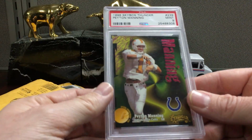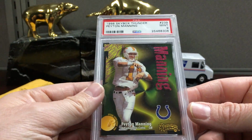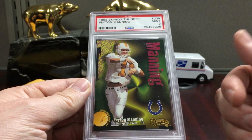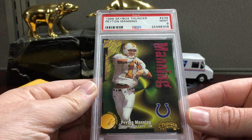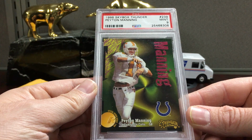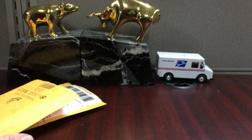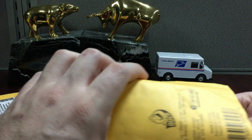Here's a cool one. Skybox Thunder Peyton. This is the base rookie. Raw, you can get this card for about $7, and this was $15 shipped, I think. So it's probably close to $60 for a 10. So I mean, that just shows the drastic difference that you see with 9s and 10s, and it's prevalent throughout the hobby.